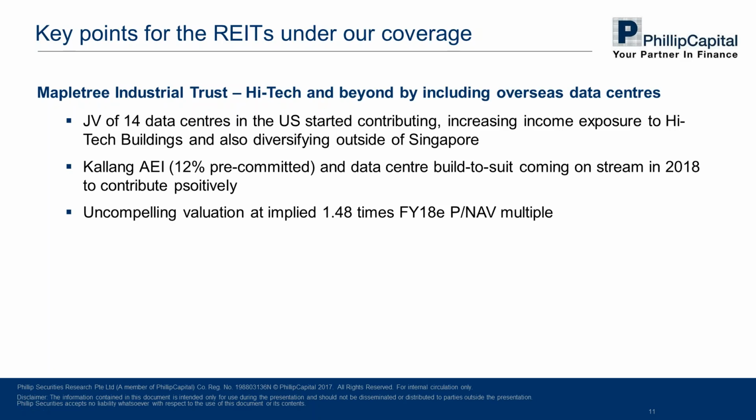For Mapletree Industrial, they had their joint venture of 14 data centers, and that has contributed some number of days for the results. It's not a full quarter, but it started contribution already. And this increases its income exposure to this niche asset type, and also diversifies its income stream outside of Singapore.